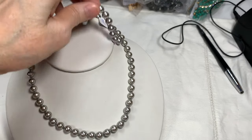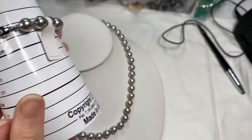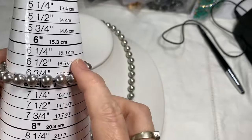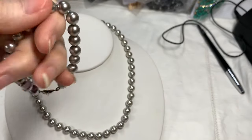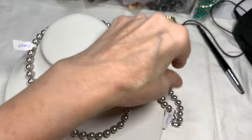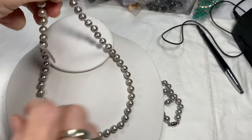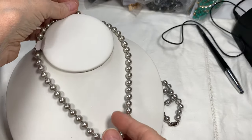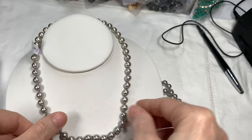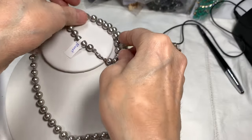Now the bracelet measures, and I love those clasps, they're so pretty, about 7 inches on the glass silver pearl bracelet from Monet, and the necklace measures 16 inches on that. Oh, just feels great. It's such a great Monet set.